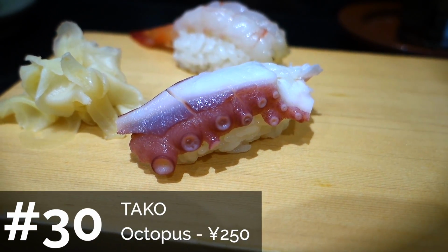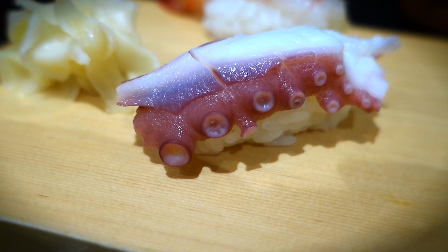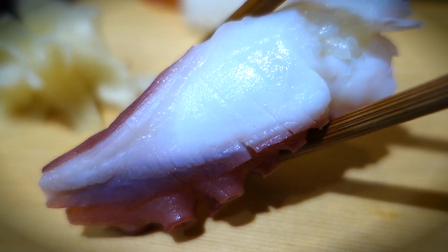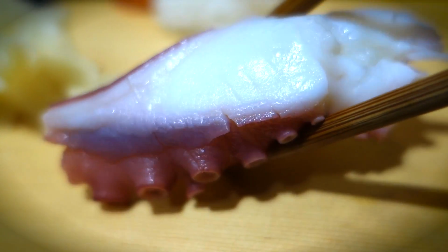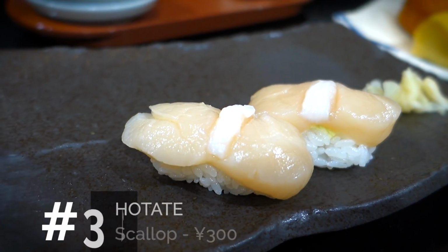Next, tako, aka the octopus. Now, sometimes I have the octopus, it's very chewy. If it's prepared well, just like the ika, it's very soft and very good, and it has a unique flavor. Yeah, and if you try ika and tako just next to each other, you might be surprised how different they are, although the concept is similar. Tako has a really unique taste to it compared to ika, and that's why we Japanese like tako a lot.